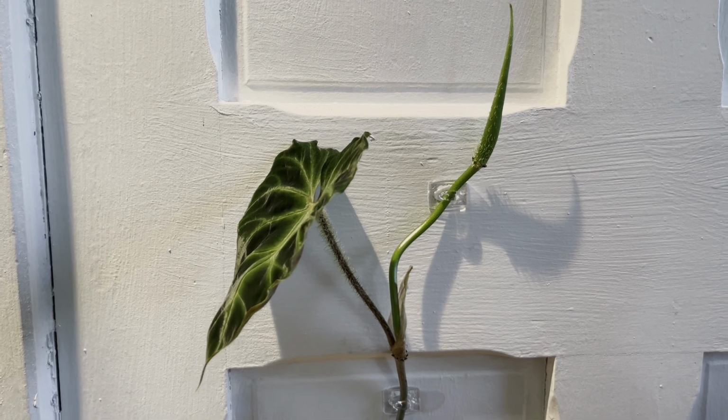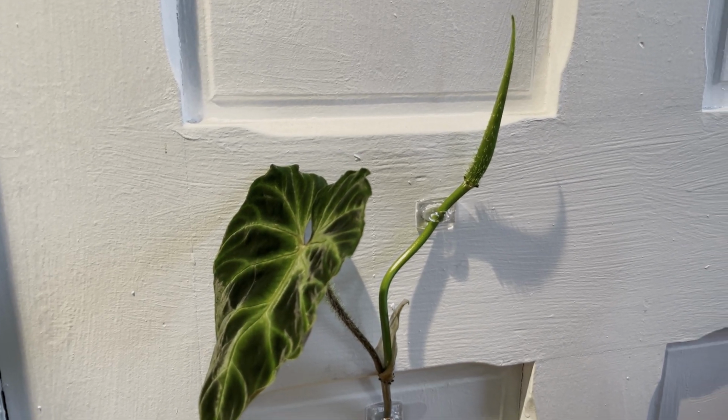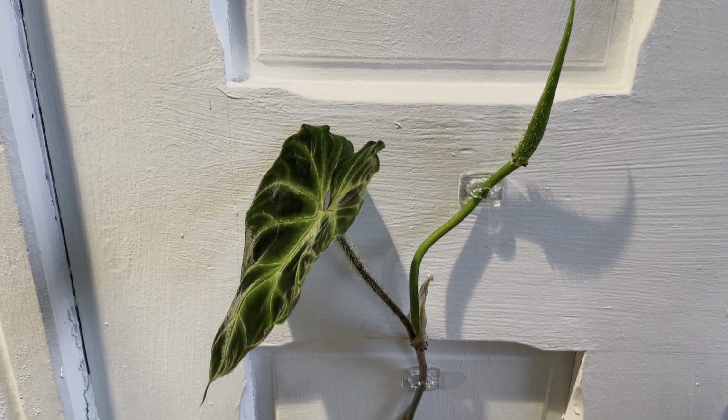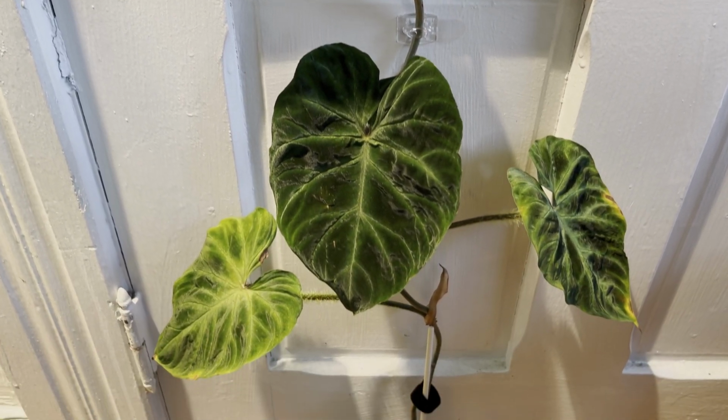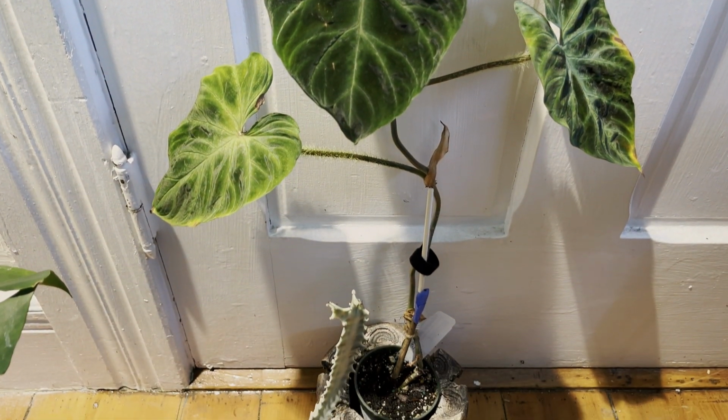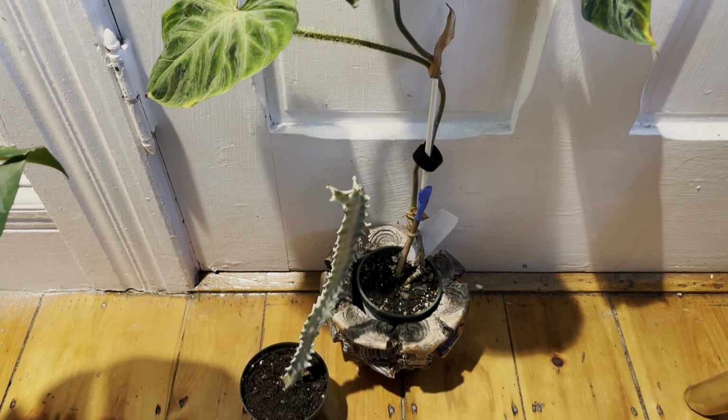Lots of vining going on here. I just kind of said, you know what? Who needs a moss bowl or a plant stand? You can just tack them right onto the door with command hooks and it'll be good. And don't look at the weird mess at the bottom, okay?